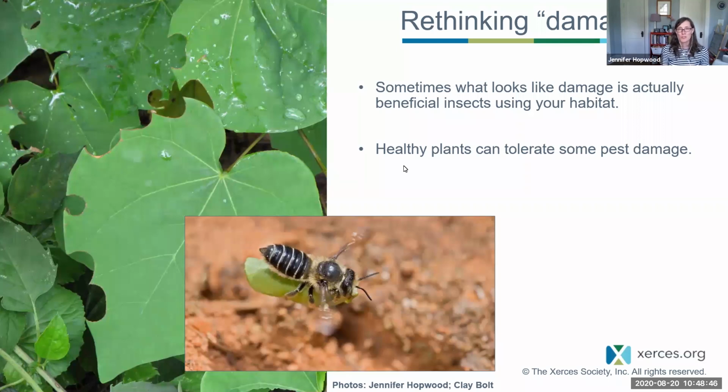But it's also important to rethink what damage means in your garden. What we want from your garden or your yard is for it to support life. And so sometimes that means that you'll go out and see that there's been a caterpillar munching on your plants. And that's a wonderful thing. That means that you might have a butterfly or moth eventually, or it could mean that your chickadees got fed that day with that caterpillar. You might see these half moon cutout shapes on some leaves, and that's a sign of a leafcutter bee.